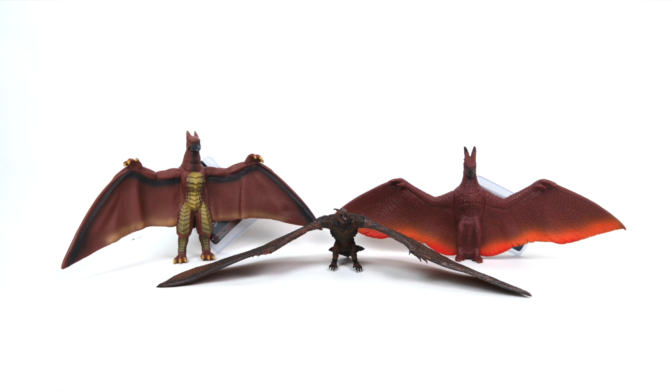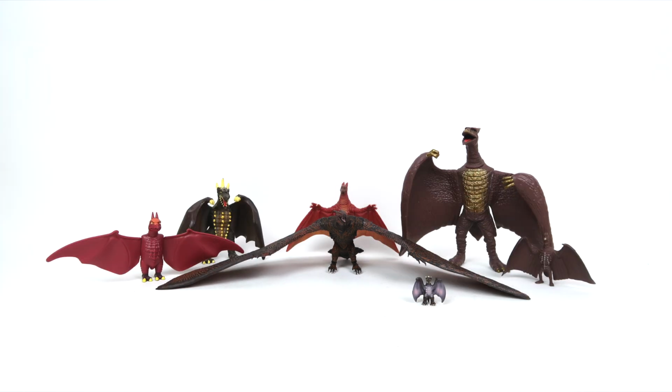So I guess if I had to say anything, the stand could have used a little bit more, so I'll give the stand a half a star, but for the most part, Hiya Toys Rodan is going to get 3 solid stars. Moving on into size comparisons, this guy, he's pretty freaking big.